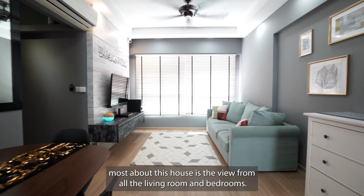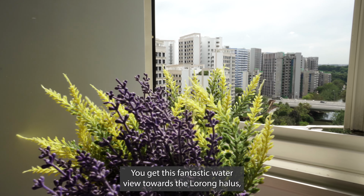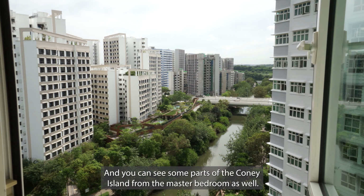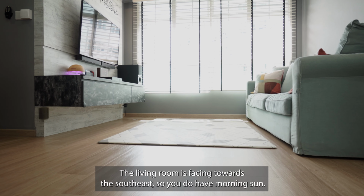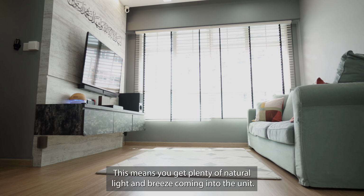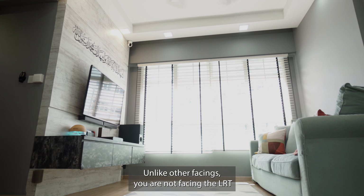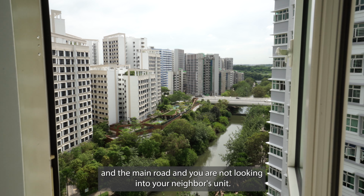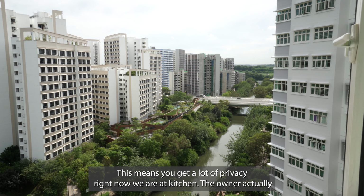What I really love most about this house is the view from the living room and bedrooms. You get a fantastic waterway view towards Lorong Halus and you can see some parts of Coney Island from the master bedroom as well. The living room is facing southeast, so you do have morning sun. This means you get plenty of natural light and breeze coming into the unit. Unlike other facings, you are not facing the LRT and the main road and you are not looking into your neighbor's unit. This means you get a lot of privacy.